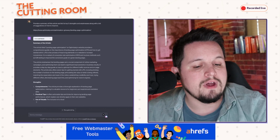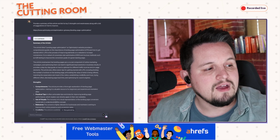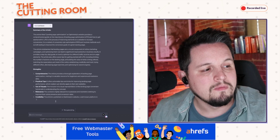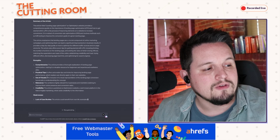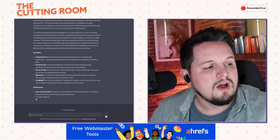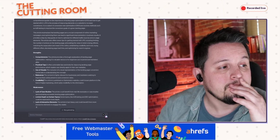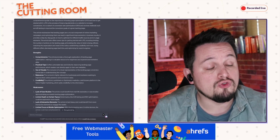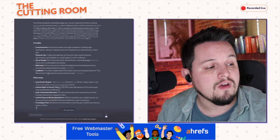So you can see right here, right, we're starting to get a summary of the article, and we're getting the strengths and the weaknesses, right? Strengths so far, it's comprehensive, it's providing practical tips, it uses visuals, relevance and credibility. Now keep in mind, with this new plugin, it is also going to that website and reading what is on the page. Now we can see here, right?